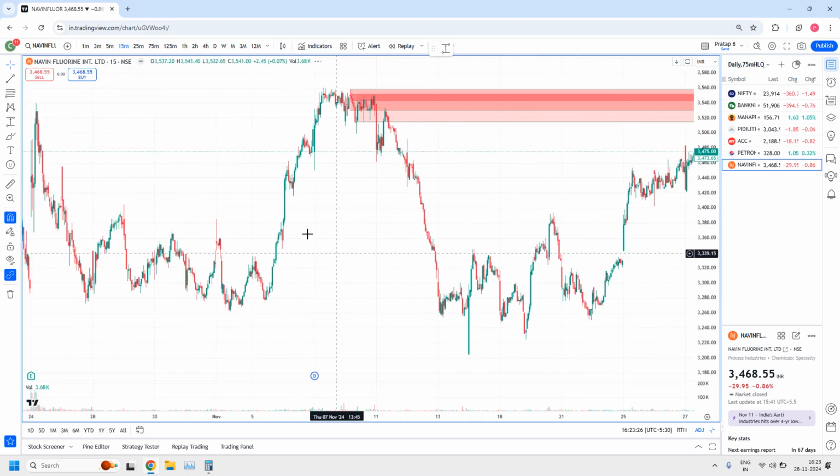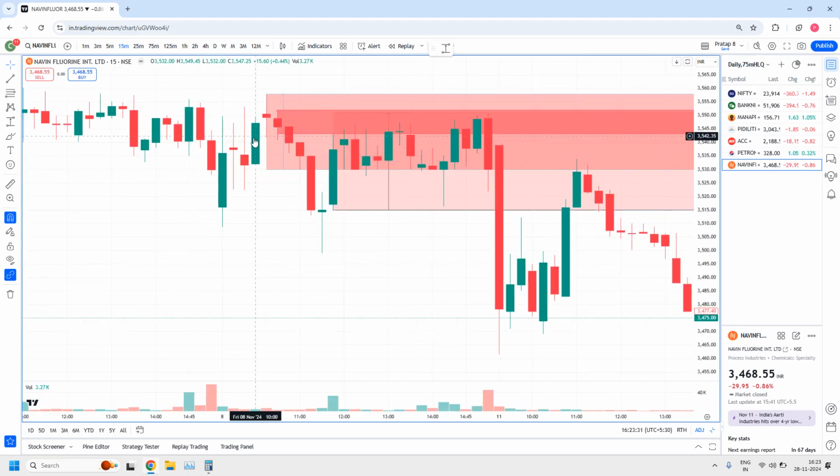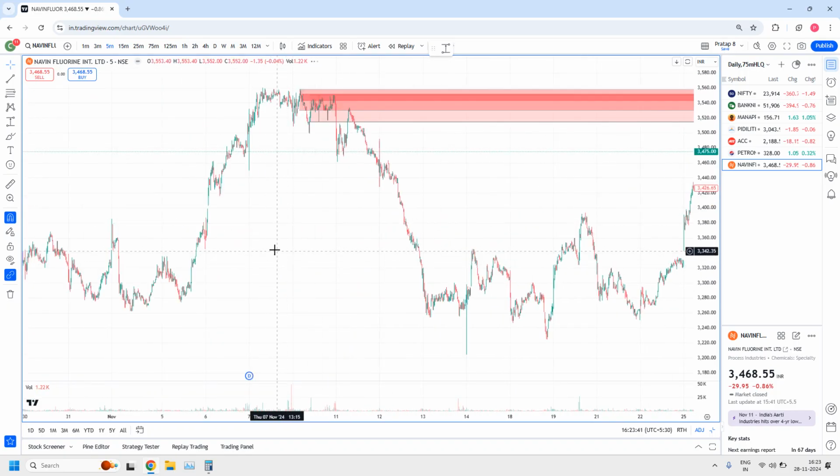So that is the reason why definitely we can consider this as a lower time frame zone, rally base drop. This is the 15-minute zone. But this 15-minute zone should have a fine-tuned 5-minute zone. That is what I have drawn here.